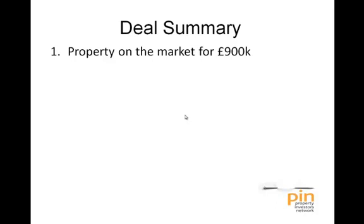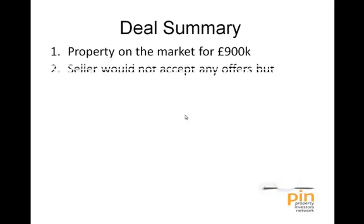And they negotiated with the guy, but the guy was adamant he didn't want to sell for less than £900,000. Basically, he'd been running it as a bed and breakfast business, but he was old, he wanted to retire, and his daughter didn't want to run the business, and he knew it was worth £900,000. That's all he wanted to sell it for. But he was flexible. He wouldn't accept any offers, but he was flexible to something slightly different.